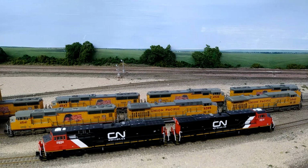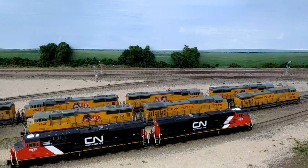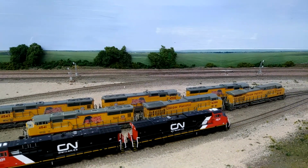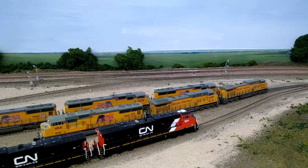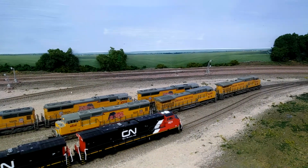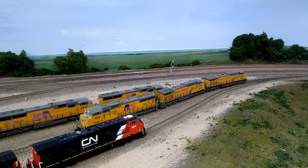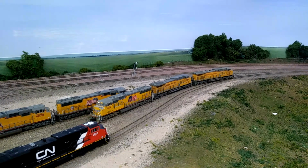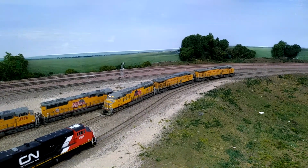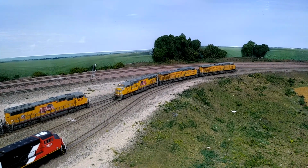Alright, the yard crew has finished dropping off and picking up cars at Global 3, and now we have some UP locomotives that will take over and take the train on the rest of its journey westward towards City of Industry, California.